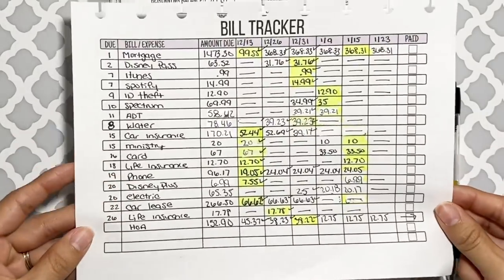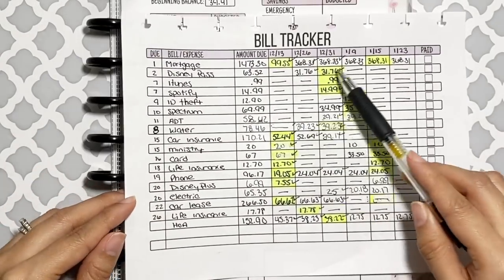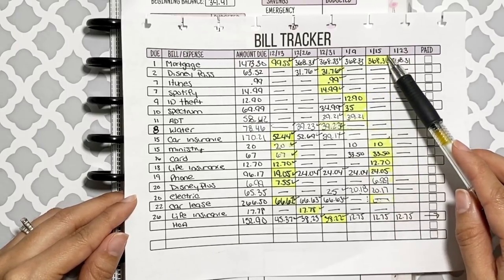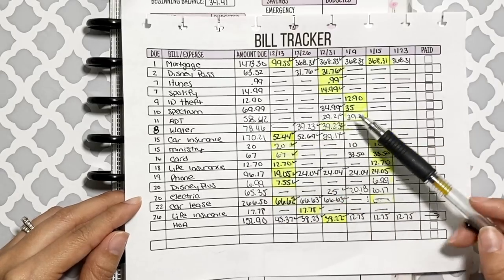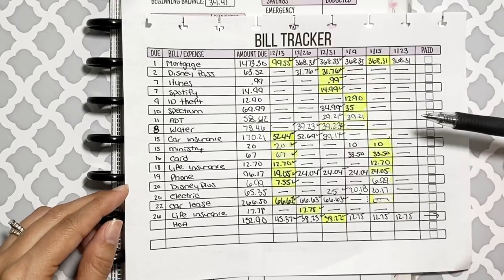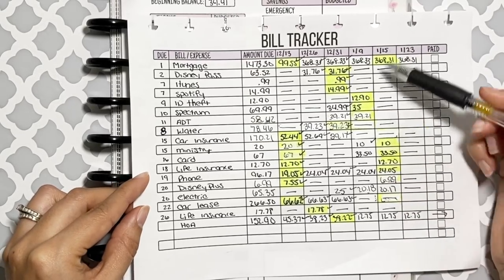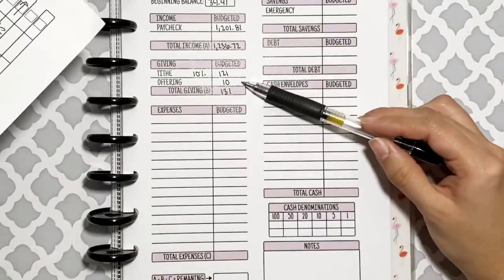The bill tracker, this is where I break down my bills based on how many times I get paid in a month. And I wrote in all of the dates that I get paid and how much I want to set aside for each of these expenses. So what I'm going to do, since this is the ninth, I'm just going to go down this column and write in all of the expenses. I just did this one, which is the ministry that we set aside $20 a month. So that's what that $10 is for.